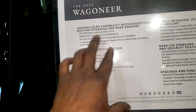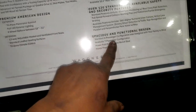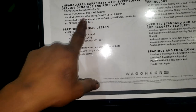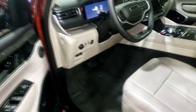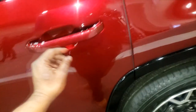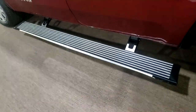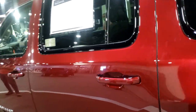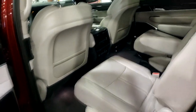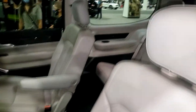Okay, where are the features? Standard 8-passenger. Where is the Quadra-Trac 4x4? It doesn't tell me exactly what transmission, but that rotary shifter typically indicates an 8-speed. I don't want to climb under that. Did those step rails come out on their own, or what do they do? I don't know. But this is similar, guys, to the Durango.